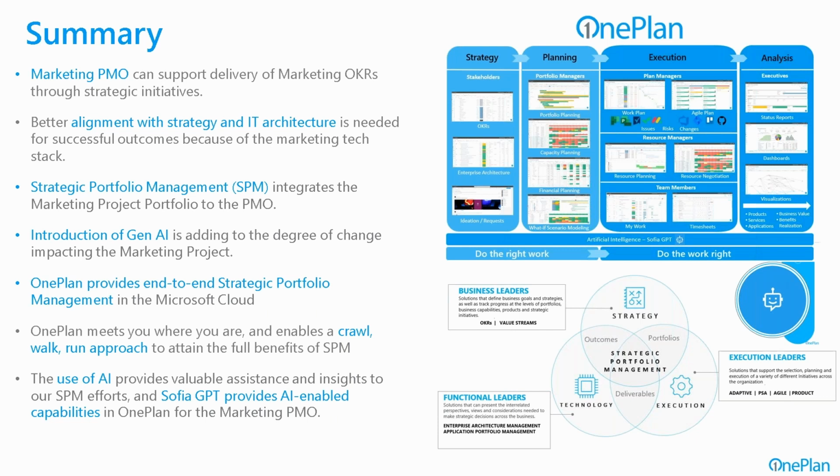I know we're doing that significantly. So if you're not using Gen AI in marketing for your content generation, then you're falling behind. So this is something that you should all be aware of.